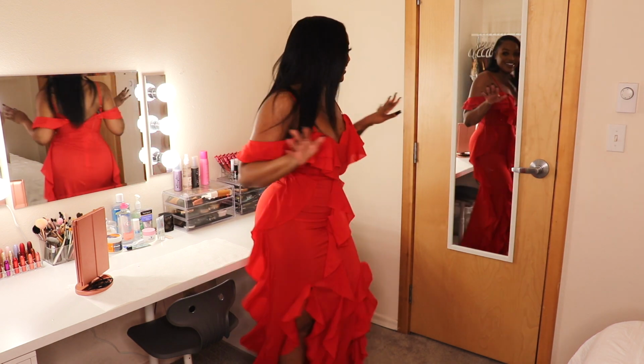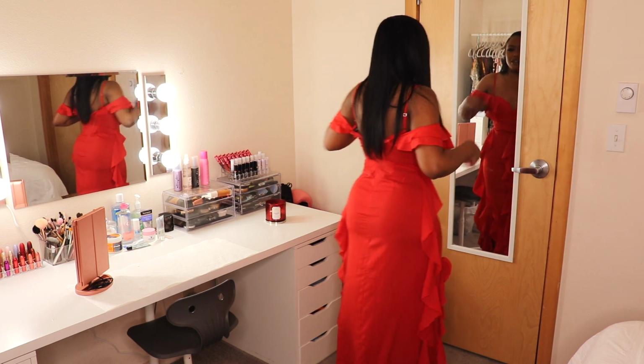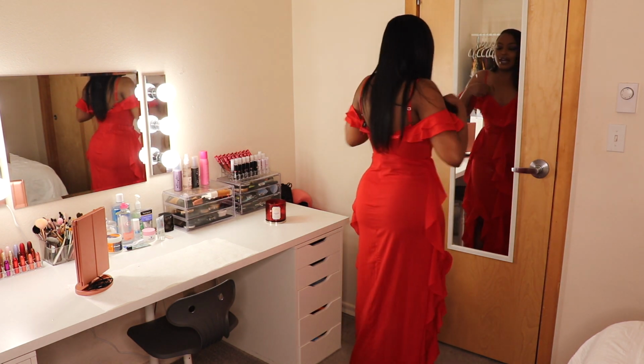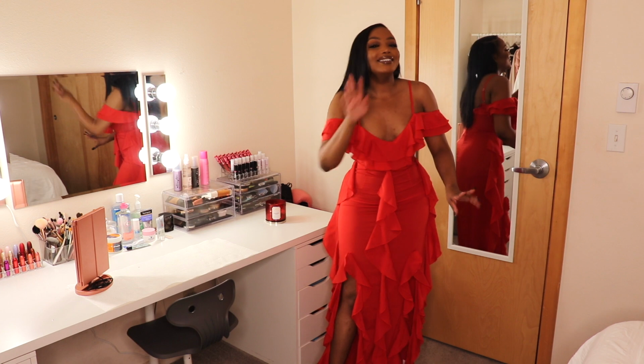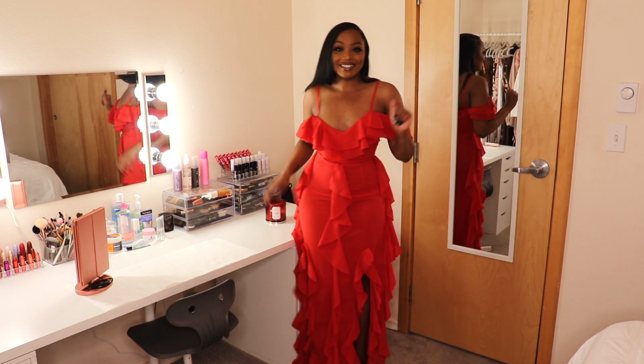It's so cute. It may look a little weird from the back because, like I said, it's not zipped up all the way, and also the tag is still on. Oh girl, I gotta fix the front. It wasn't even proper. Y'all can't tell me nothing in this dress. Okay, let's go ahead and try on the next dress.